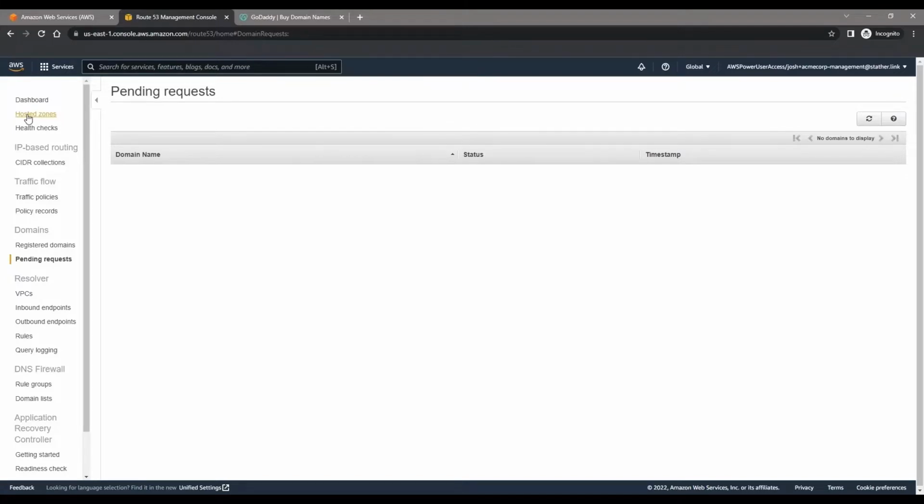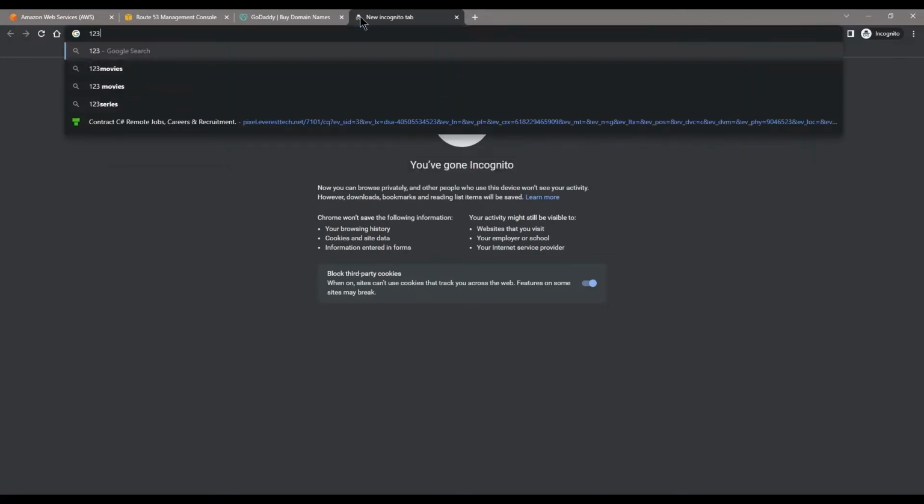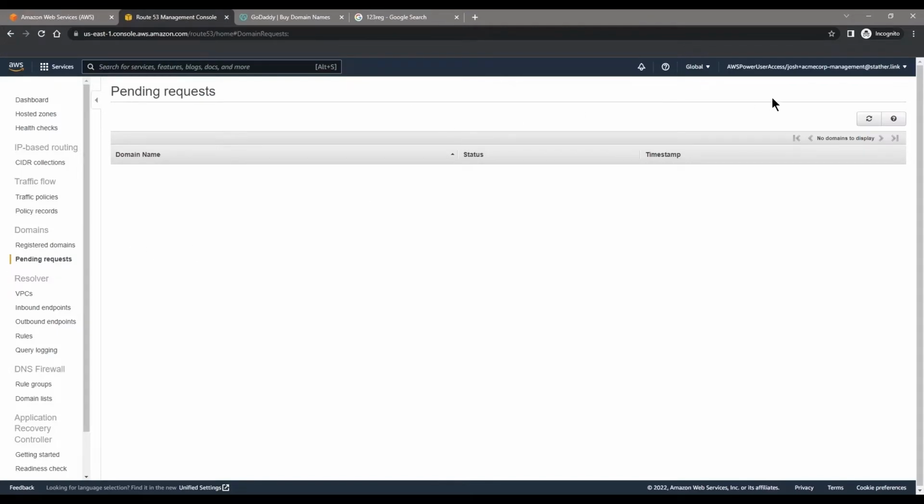Now, I personally went and got a domain through GoDaddy. As you can see here, GoDaddy has a bunch of domains. You can look through them. You can also use other services like 123reg. I've used them before, they're okay. Either way, the rest of the course should be fine, but that's it for now.